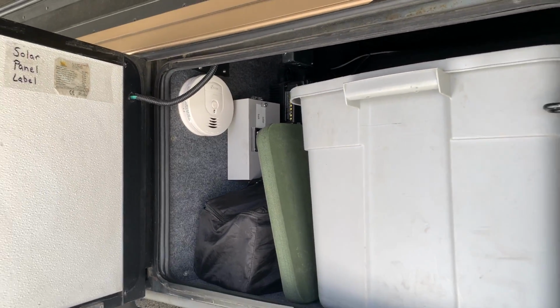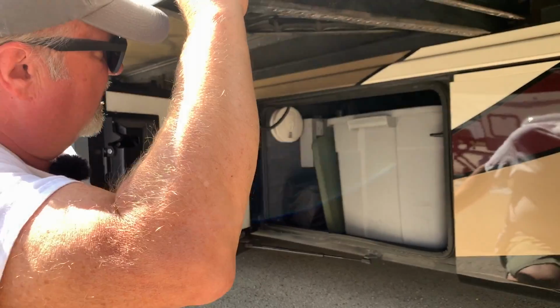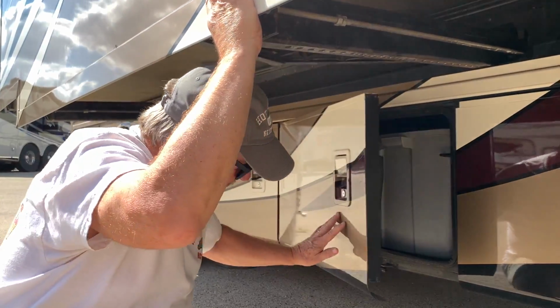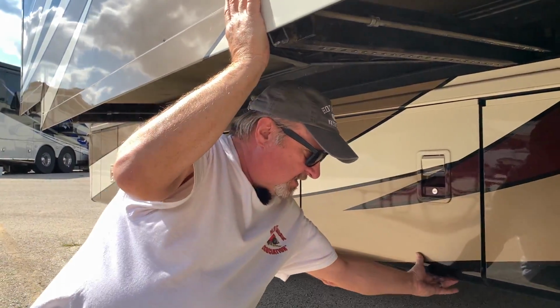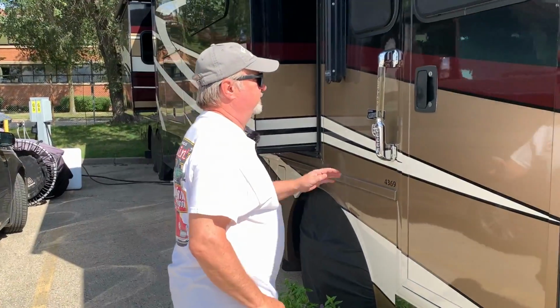Now, if I was really smart, I wouldn't have fuel right next to it, meaning some plastic to burn and a Fifi and my sewer hoses. But you know what? You'll learn real quick when you're full-time, you only have so much room for so many things. Come on, Sue, let's go inside.